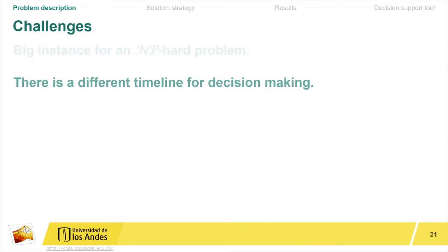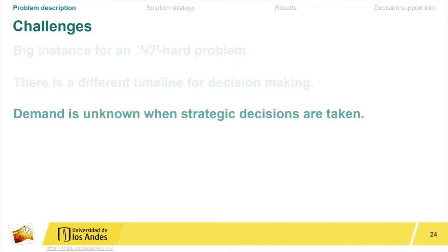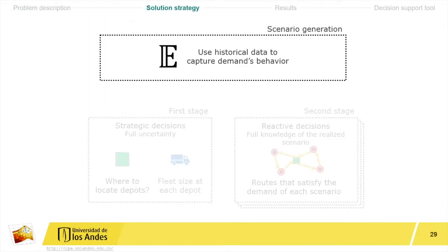The second challenge we found is that we needed to consider different timelines for the decision making. We have the strategic decisions that are made prior to any revelation of uncertain events, such as demand, and once taken cannot be changed. And we have reactive decisions that are taken after the strategic decisions and with full knowledge of the realized demand scenario. This takes us to our third and final challenge. We need to plan strategic decisions for an uncertain demand. This makes the daily routing costs a random variable, and therefore we must consider its expected value in the optimization process. With this in mind, our solution approach is laid out as follows.